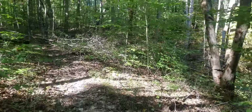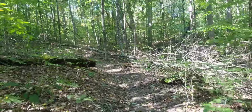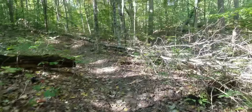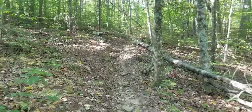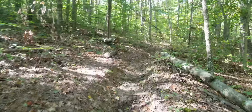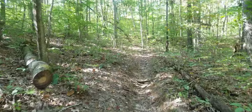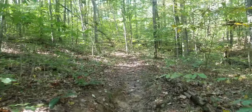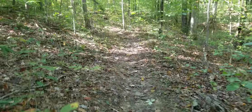It's south of Bloomington, Indiana on 446. You come down 446 till you get to Tower Ridge Road. And you turn left on Tower Ridge Road and you come back there. And where I parked this time is at the Grub Ridge Trailhead.